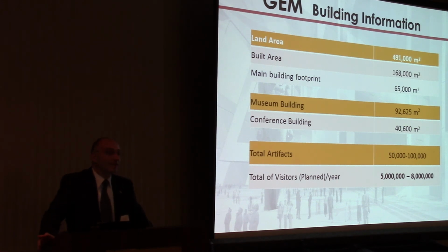I think we are also privileged compared to other museums that we will be able to offer within the 50,000 objects that we will be displaying 30,000 objects approximately that have never been on display before. So I think it would be worth coming by.